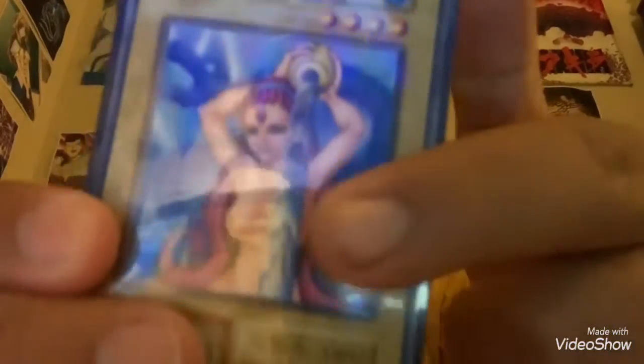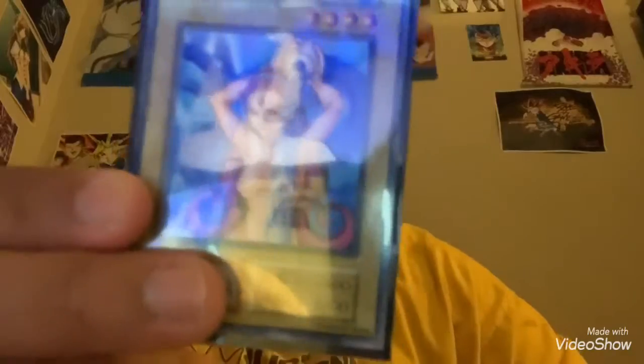Alright, next is one of the most revealing Yu-Gi-Oh! cards in the world. Actually, no. This is the most revealing Yu-Gi-Oh! card in the world. It's called Water Omotics. US. Japan. It would honestly be pretty cool if they also included some nipples, but that's alright.